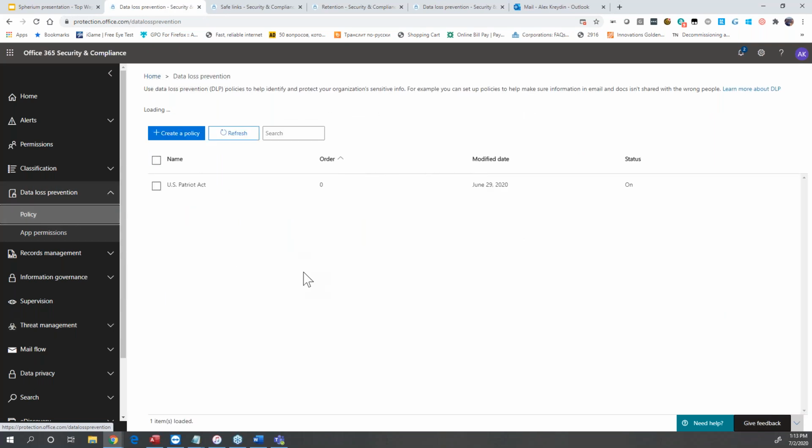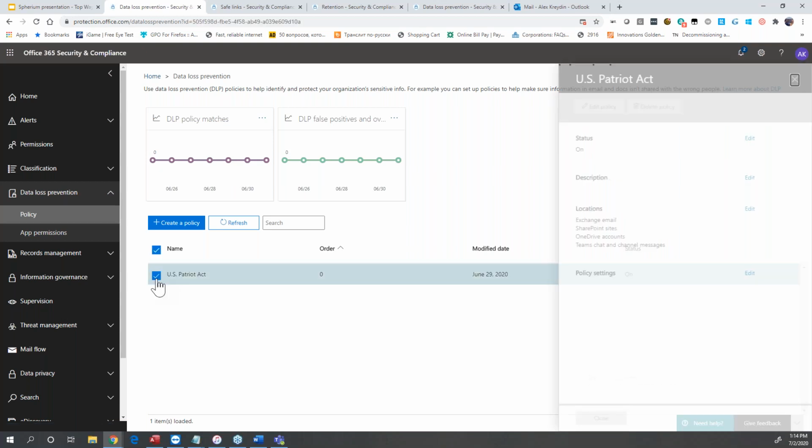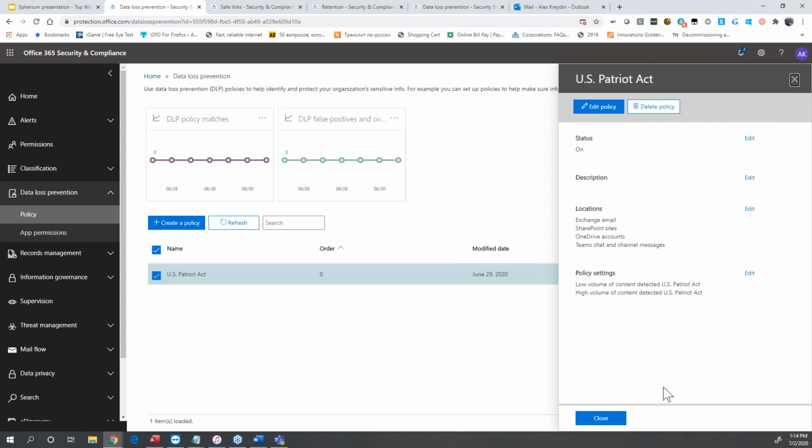Perfect. All right. So the reason I created this policy in advance is that when working with Office 365 or anything Azure, you need to make sure that the changes and effects are not happening instantaneously. It takes a little bit. Actually, it takes 24 hours or a few days for the policy to take effect. That's why I had to pre-build one for this particular presentation. But we can still go in and look at the makeup of this policy and what settings I used.